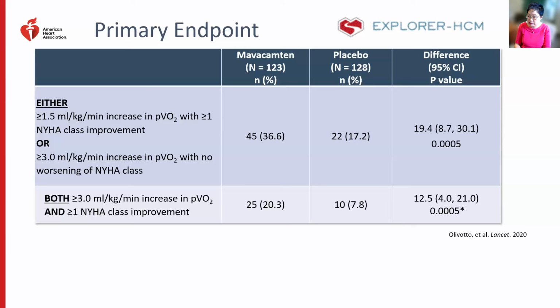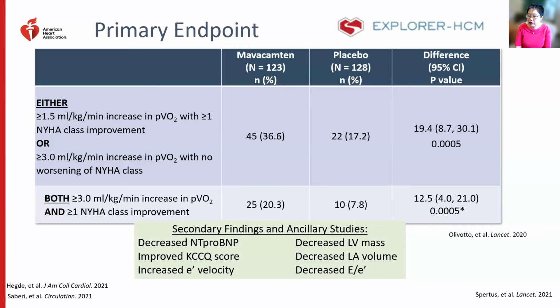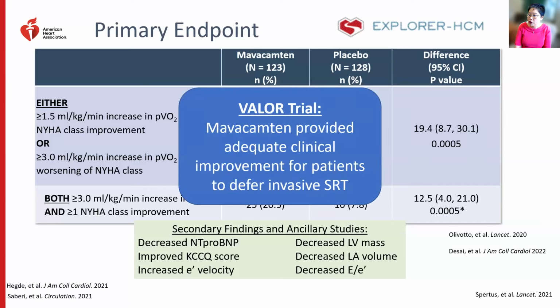of NYHA functional class. And then in secondary findings and ancillary studies, mavacamten was also shown to have favorable effects of decreasing NT-proBNP, improving the Kansas City Cardiomyopathy questionnaire score, so improving health-related quality of life, increasing E prime velocity, so a suggestion of improving diastolic function. There was also some important remodeling that was seen with a decrease in LV mass and a decrease in left atrial volume.